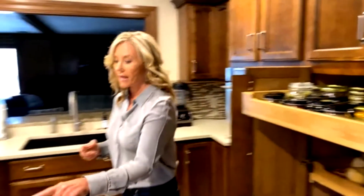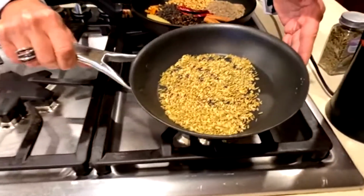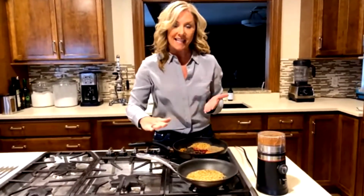Toasting your spices is very important because when the heat hits those seeds and pods, it releases the oils, which makes them much more flavorful. And I do that in a dry skillet. I just put my whole seeds into the skillet, turn on the heat, and wait for it to have a nice aroma. I shake it up a little bit. Once I start to smell it, I know they're done and I take them off.